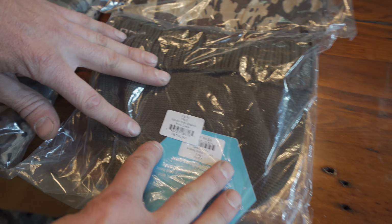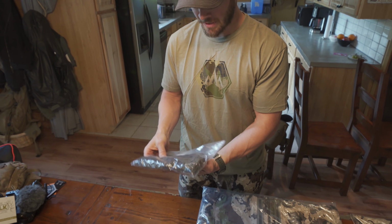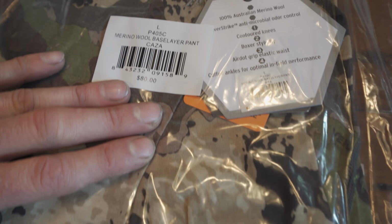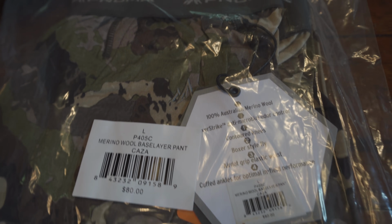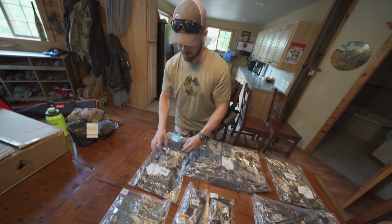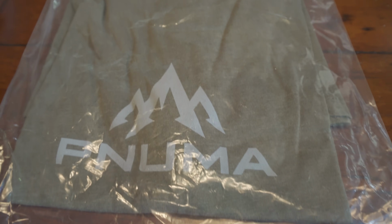This is a merino wool beanie. This is Pine Creek. I'm excited to kind of try that out. As it gets cold, that'll be nice to put on. This is a merino wool base layer. It is nice to have this on, kind of wick the sweat away. Numa t-shirt. Couple different kinds of gloves.